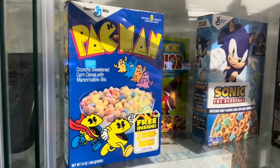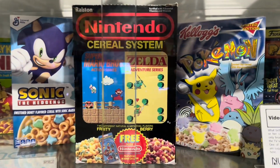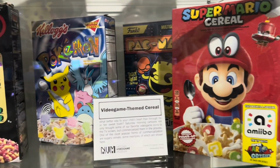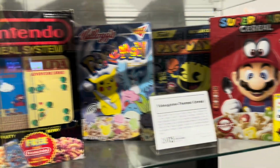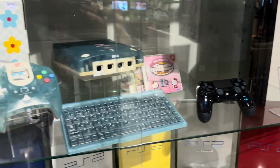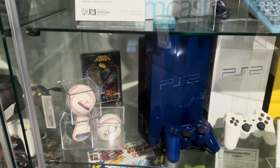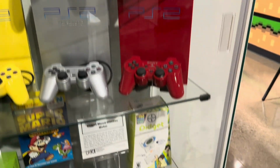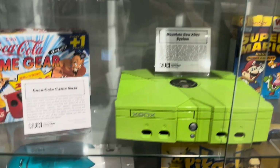How many of you guys ate video game cereal back in the day? I remember the Nintendo cereal system, and it seemed like gimmicky cereal was never as good as the real stuff. Like Captain Crunch and Fruity Pebbles and all that stuff was always better than the cartoon cereal or the video game cereal. Did you guys have any favorite video game cereal that you ate back in the day, or cartoon or movie cereal or TV-based cereal? It was usually pretty bad, but if there was some good cereal along those lines, I would love to hear about it.